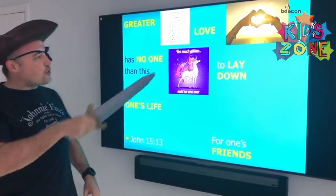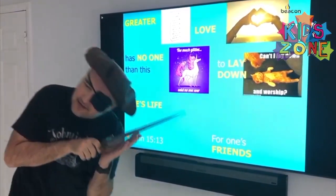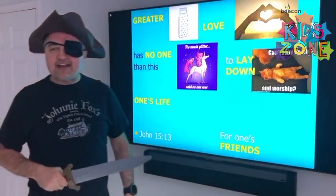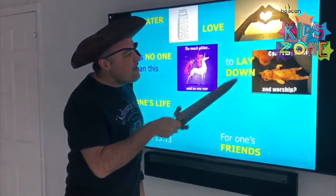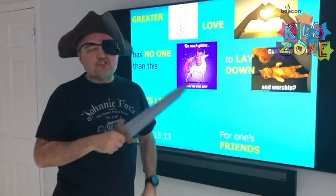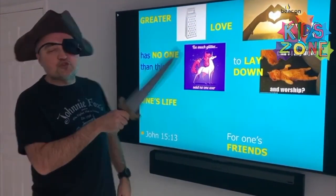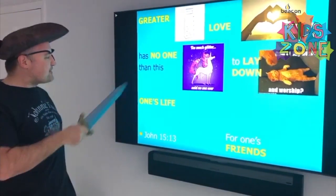Then I've got to lay down. And I'm going to do that action. And in that picture is a little kitten. And the kitten's saying, can't I lie down and worship? Because sometimes you feel like you just want to do that. You just want to lie down. So to lay down, you'll remember that when you see that picture.